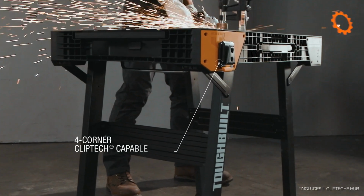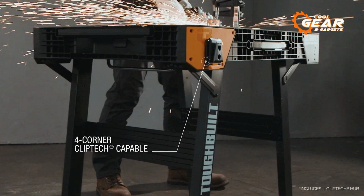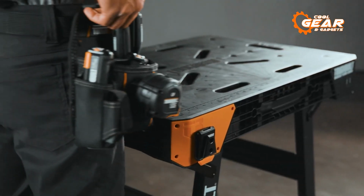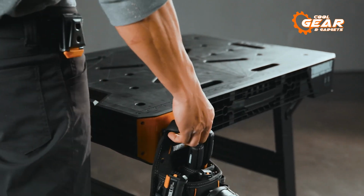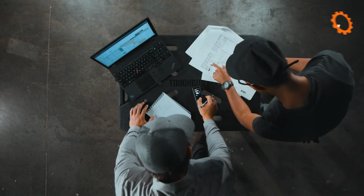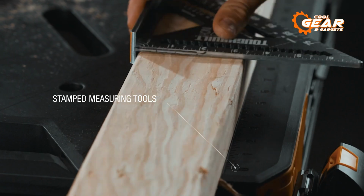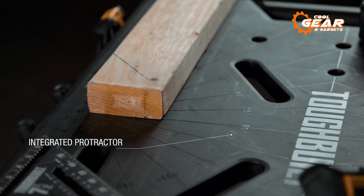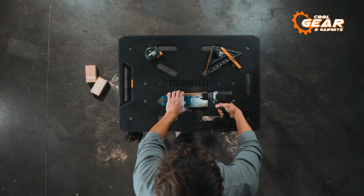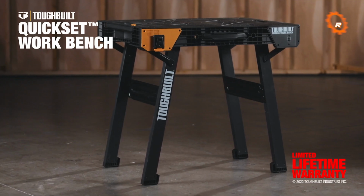But wait, there's more. The WB700 Workbench is compatible with patented ClipTech pouches at all 4 corners, so you can keep your tools organized and easily accessible. Plus, it has multiple clamping points, giving you plenty of options for securing your workpieces. And with the Smart Surface and quick reference measurement markings, you'll always get accurate measurements. Apart from that, the WB700 is built to last, with heavy-duty legs and ruggedized feet providing stability on any surface.